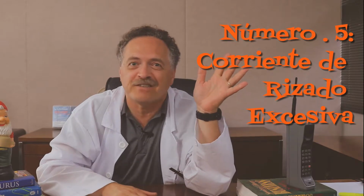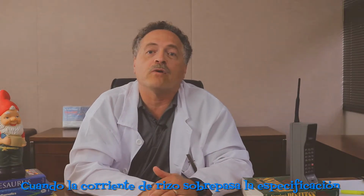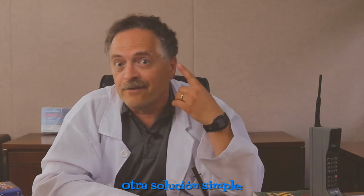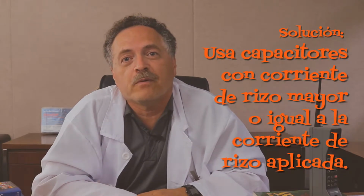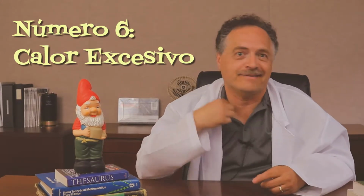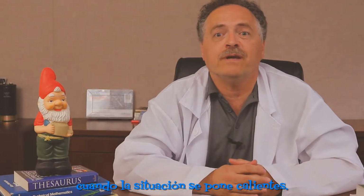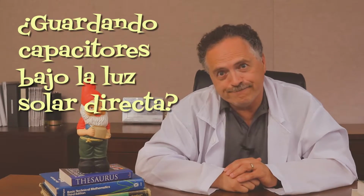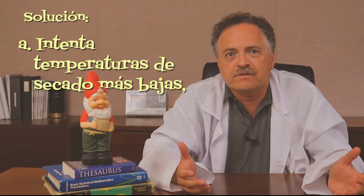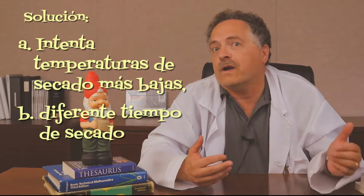Number 5, excessive ripple current. When the ripple current goes above the ripple current rating, the capacitor overheats. It's anarchy. Another no-brainer. Use capacitors with a ripple current rating that meets or exceeds the applied ripple current. Stay awake. We're halfway there. Number 6, excessive heat. A capacitor sleeve can shrink when things get a little heated. Storing the capacitors in direct sunlight? Not a good idea. Come on, they're capacitors, not hydrangeas. So now what? Try a lower drying temperature, or a different drying time, or a combination of the two.